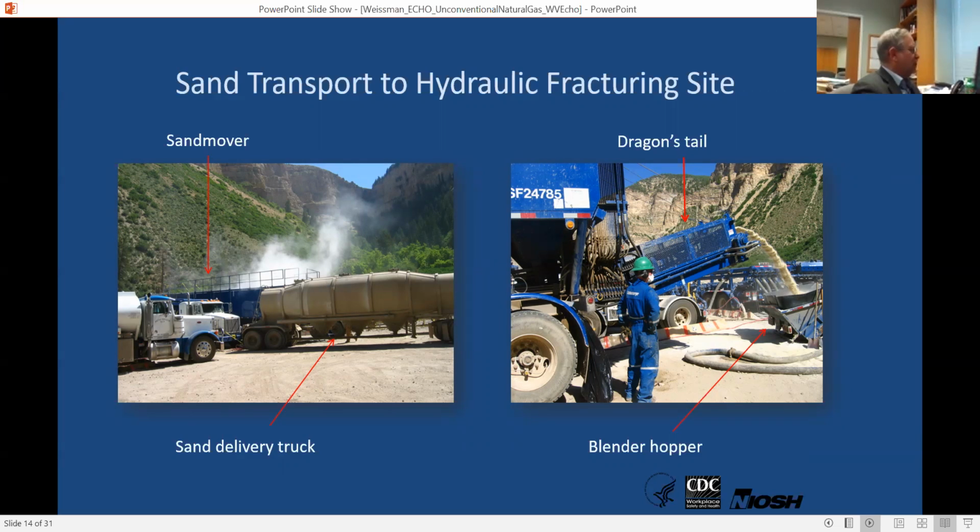And it uses air to move the sand over to what's called the dragon's tail, which is on the right side. So over here, there's a blender. The sand comes to a blender. It's mixed with water, and then it goes into the well.